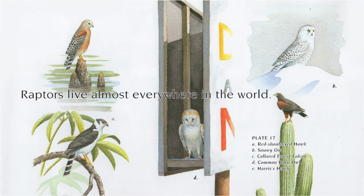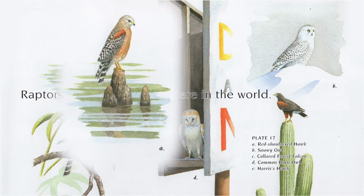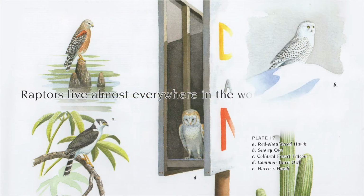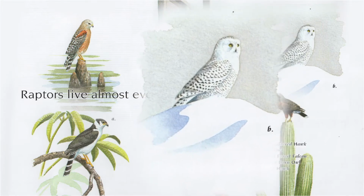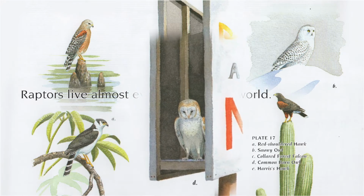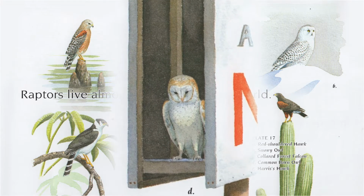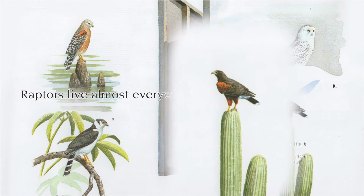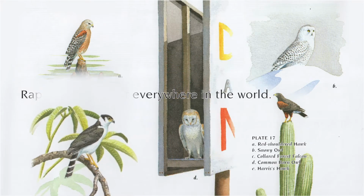Raptors live almost everywhere in the world. We have a red-shouldered hawk here in a marshland. We have snowy owls up in the Arctic. Barn owls nesting in between two billboard signs. We have a Harris hawk up on a cactus over there. And then we also have a collared forest falcon.